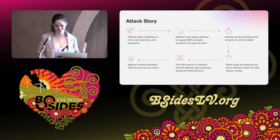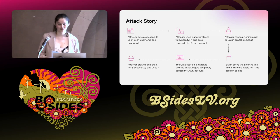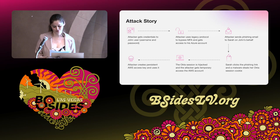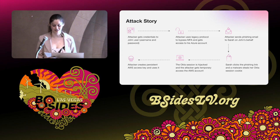It begins when the attacker somehow gets John's credentials, whether they have been leaked or purchased. Then they bypass MFA and gain access to John's Azure account. Afterward, they send a phishing email from John's compromised email account to Sarah. Sarah clicks on the malicious link, and malware is installed on her computer. This malware steals her Okta session cookie, enabling the attacker to hijack the session and gain a temporary access key to the company's AWS account. In order to remain persistent in the network, the attacker creates a persistent AWS access key, allowing them to exfiltrate and manipulate data.